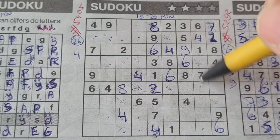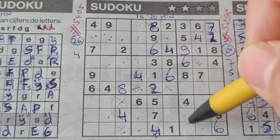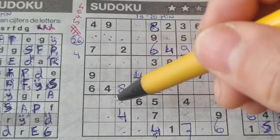Seven in the last column, seven in the column next, so that column, only 2 places left for the 7 should be here or there. We see a 7 in this row. No 7 there, 7 should be there.